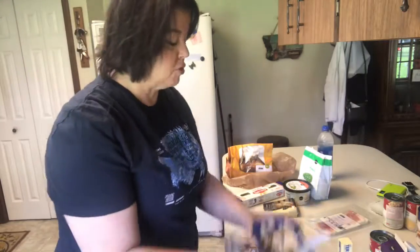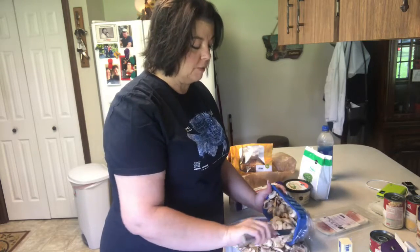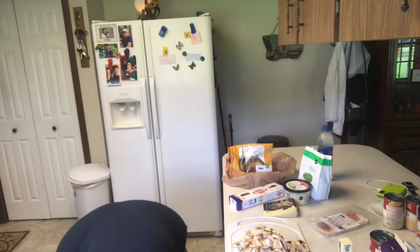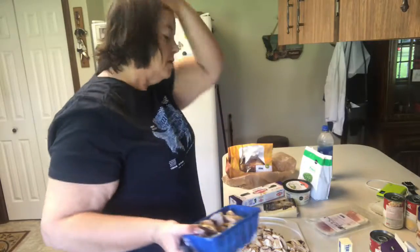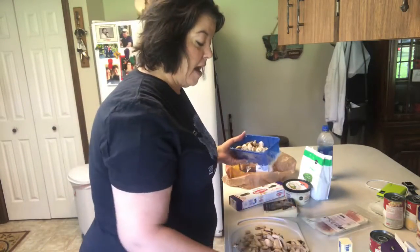I'm actually getting my mushrooms prepped. I've got some butter. I got about a half a stick of real butter. I don't use none of that fake stuff. I use full fat sour creams, and I dropped a mushroom. I can't find it. I use full fat sour creams, cream cheeses, things like that.